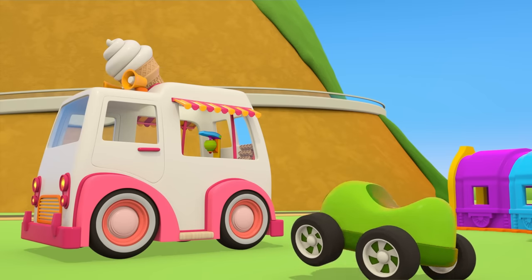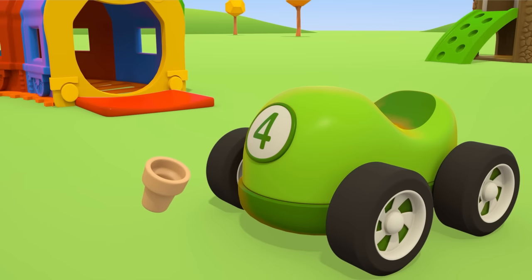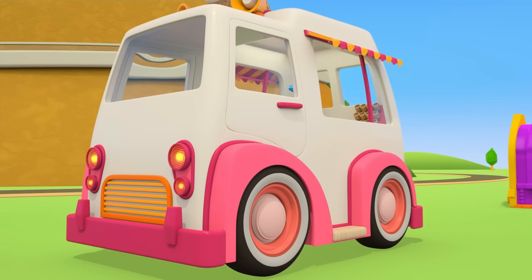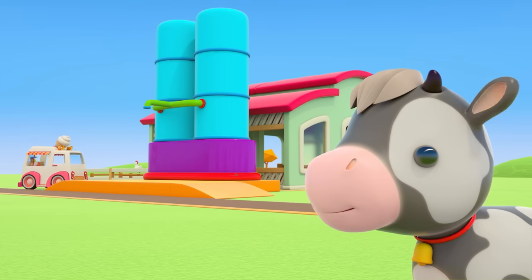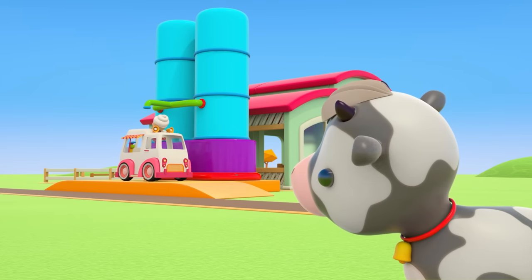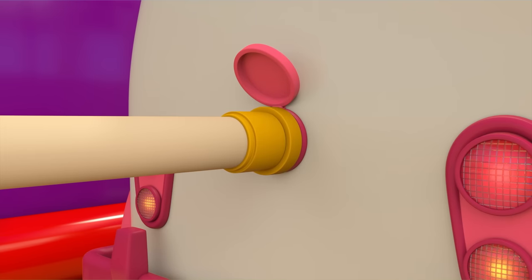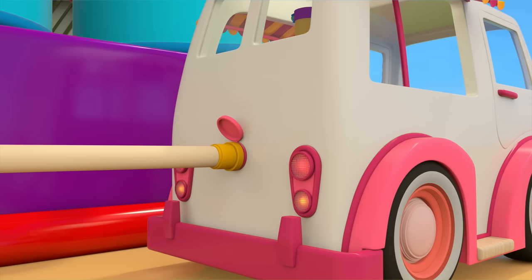Now we can make an ice cream for the green car. Oh, there are only cones left in the truck. And we can't make ice cream because there's no more milk. Let's go to the farm. These big tanks have a lot of milk. Let's fill up the fridge. Done.